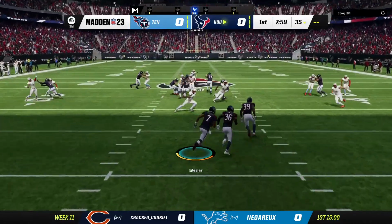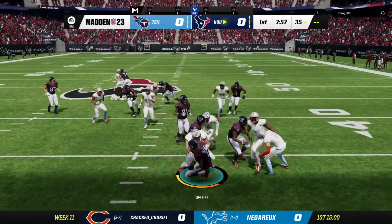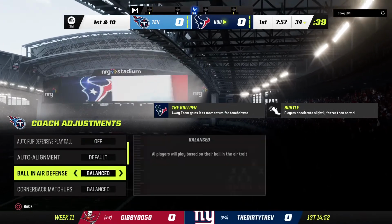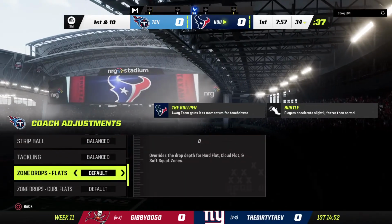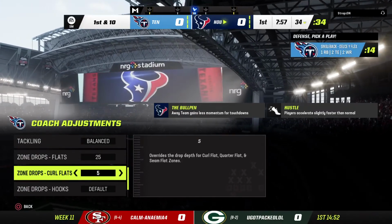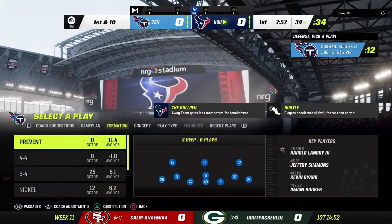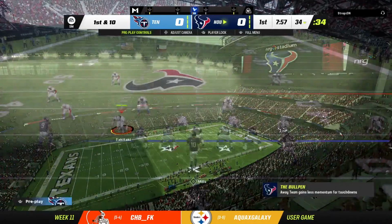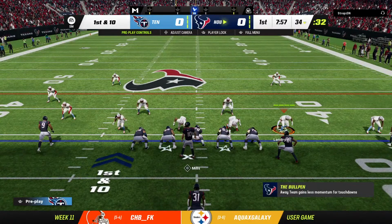A short kick taken at the 18. And they're going to start this drive in pretty good shape as they get it out past the 30. From the 34 now, here's 1st and 10.